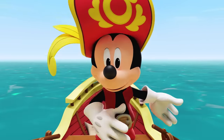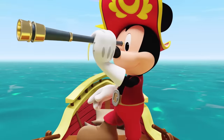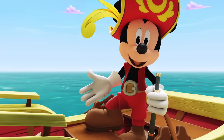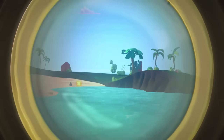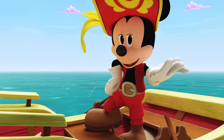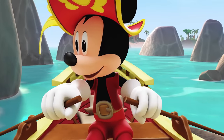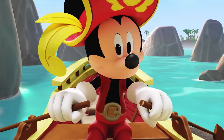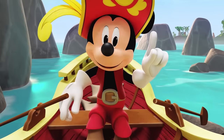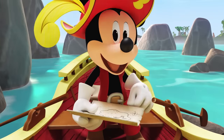You did it! We're on our ship! Now let's find that treasure together! Where can it be? Ahoy! Do you think the treasure is on that island? You're right! There! The treasure's on the island! Blimey! Rocks ahead! How are we gonna get to the island now? A map! It'll help us find our way. It says to sail this way.